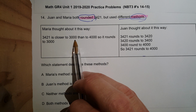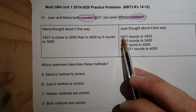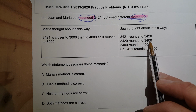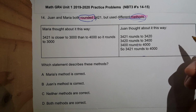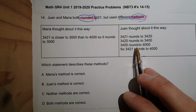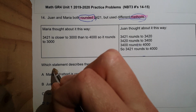3,421 is closer to 3,000 than to 4,000, so it rounds to 3,000. Juan thought about it this way. 3,421 rounds to 3,420. 3,420 rounds to 3,400. 3,400 rounds to 4,000. So 3,421 rounds to 4,000. Wow, Juan did a ton of steps. That's a lot of steps. Maria basically did 1 step. Which statement describes these methods?